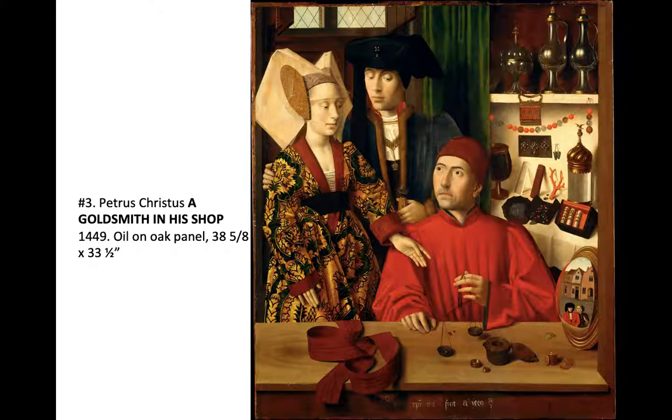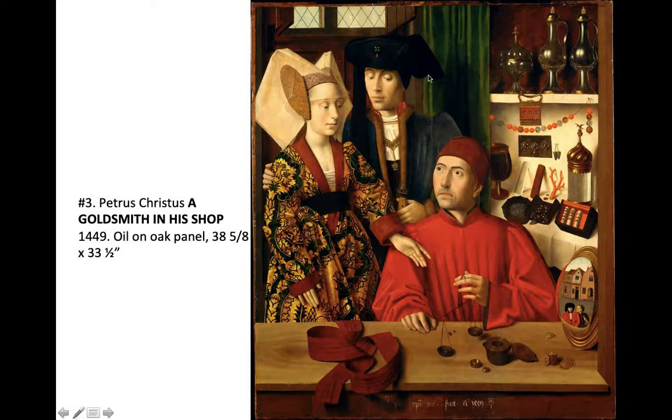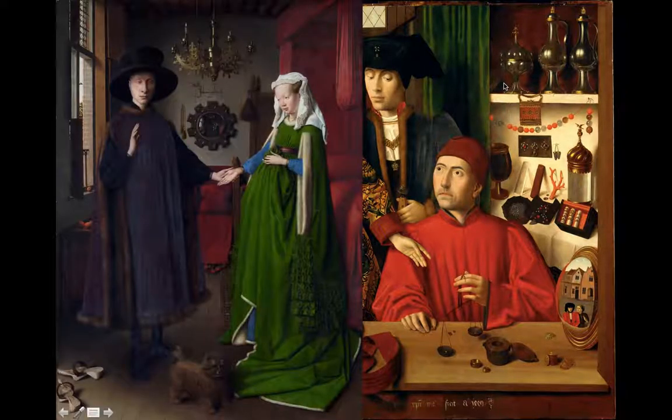Okay, let's move forward again. Oh, there's the Arnolfini double portrait again. You can see that convex mirror in the background, just in the same way.